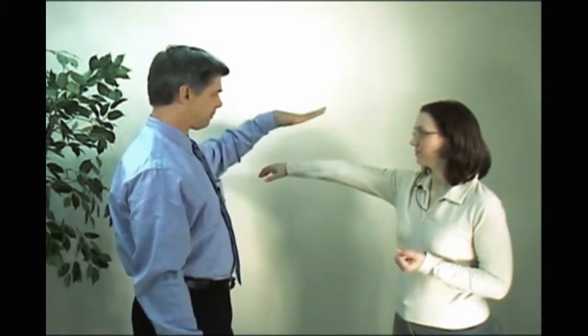Okay. So the first thing we want to do is to put into your body's electric field the harmless substance right here. So I'm just going to put it right in your hand. That goes in your field. Then we're going to retest. Okay. So I push down, you push up. Feels really strong. I can't tell any difference at all. Does that feel the same to you?